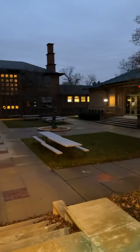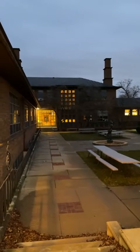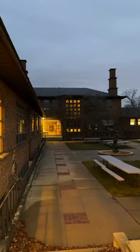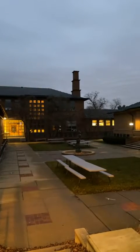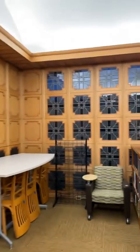Now, the library looks out onto the original terrace, where at 10 a.m. every day, the girls were served fresh squeezed orange juice. In the warmer months, they would have it out here on the terrace overlooking the lake. And then in the cooler months, they would have it here in the West Lobby. And of course, the gymnasium was not there, so the terrace was overlooking the lake.